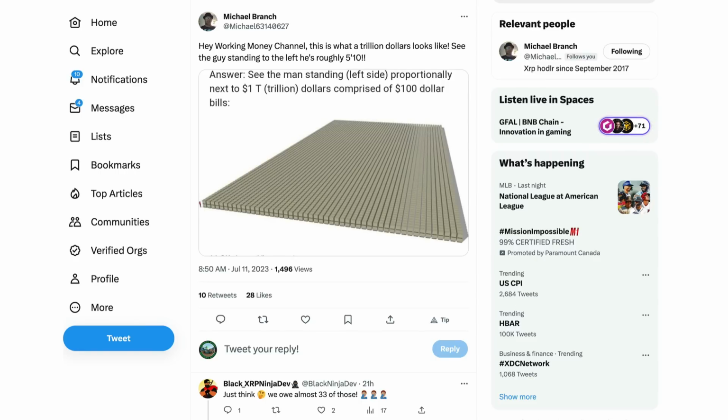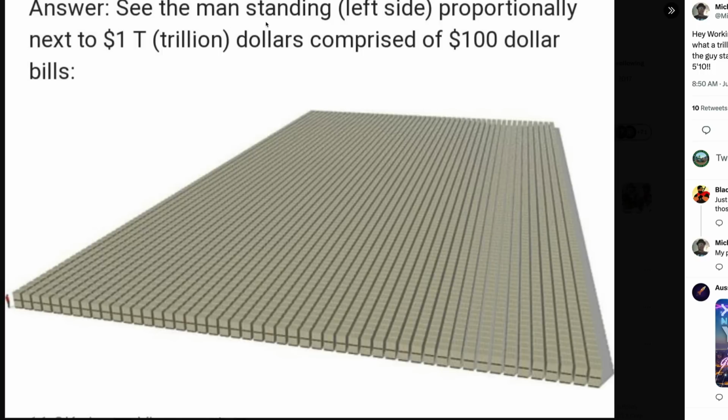Michael Branch here sending me this: "Hey Working Money Channel, this is what $1 trillion looks like." I did a video recently where we were talking about the difference between $1 trillion and $1 billion. John Deaton gave his perspective. Well, here's a visualization. See the guy standing to the left, he's roughly 5'10". See the man standing proportionately next to $1 trillion.